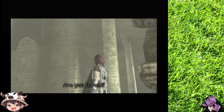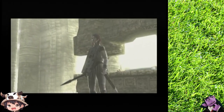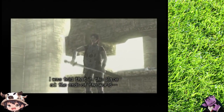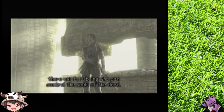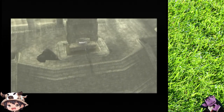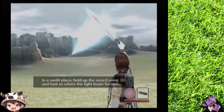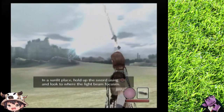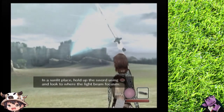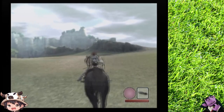But Wander finds out that in order to do this, he must fell 16 colossi. He may do this on foot, or at times with Agro's help. Well, how do you find the colossi? Wander's sword can reflect light from the sun to help point him in the right direction. And this is, again, one of my favorite games. I believe the world being a wasteland fits in with the story.